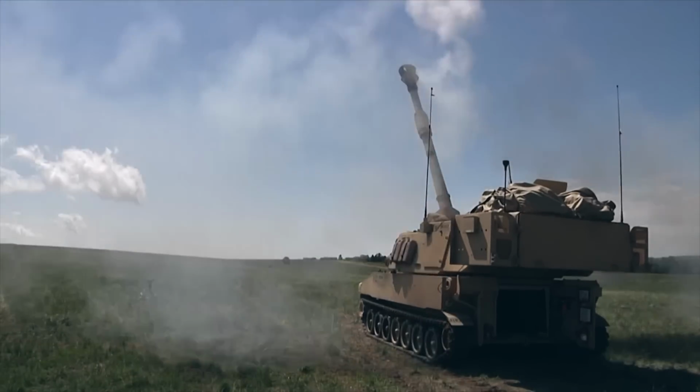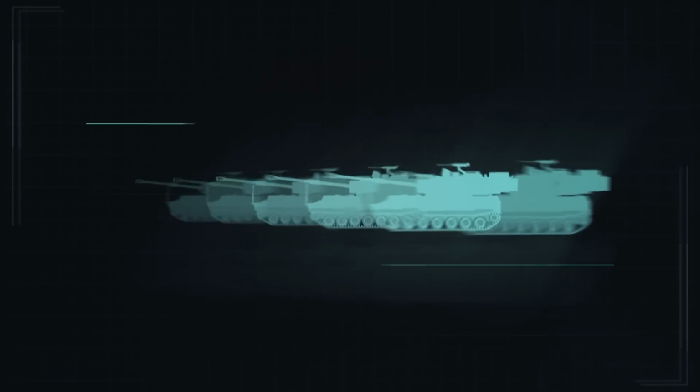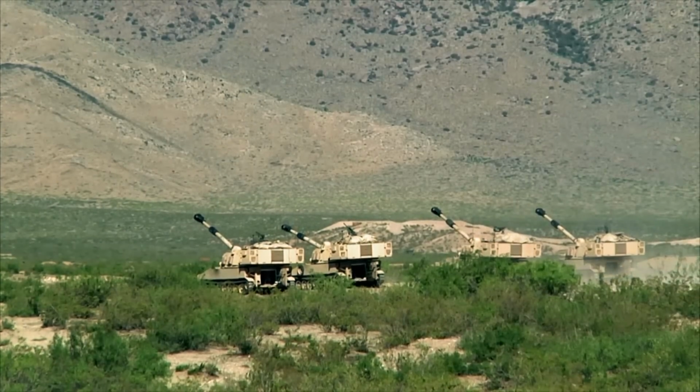The addition of gun stabilization systems, automated gun laying and loading systems to the 1960s chassis makes the Paladin capable of sustaining 4 rounds per minute for 4 minutes without fully emplacing. Together, a battery of 6 Paladins can deliver over a ton of ordnance per minute for each of those 4 minutes. An immense weight of destructive power delivered to a target.